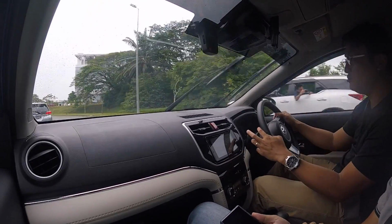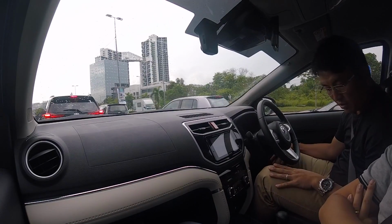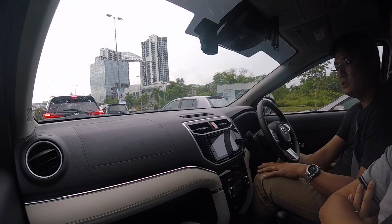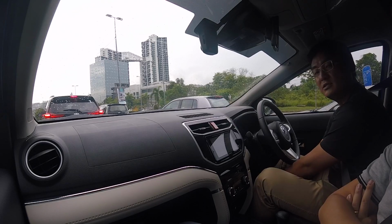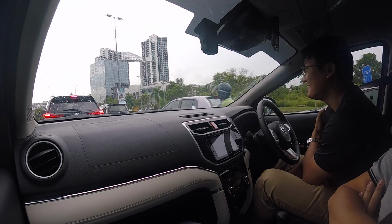But if you're buying new, at this price point, what more do you want? Honest car, it has everything you need in this modern time, and 6 airbags, right? Yeah, that's a welcome sign.